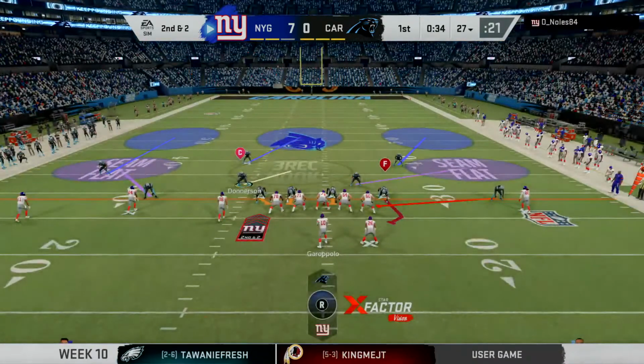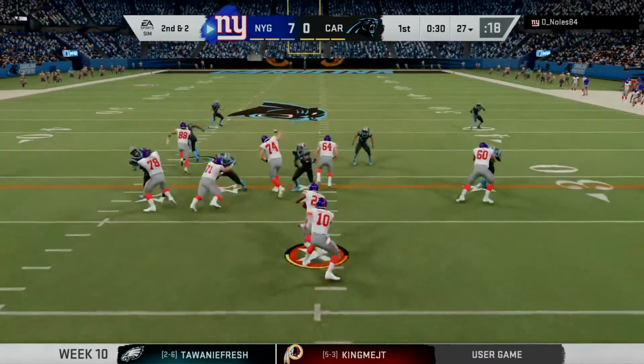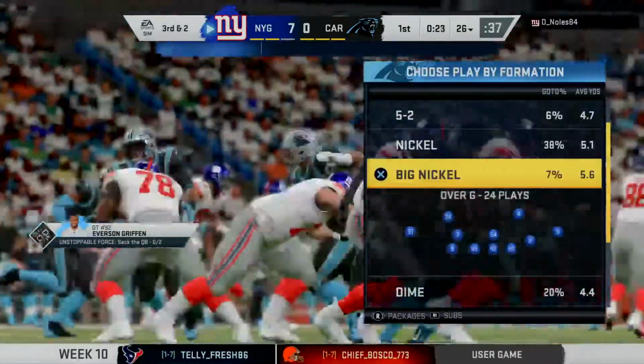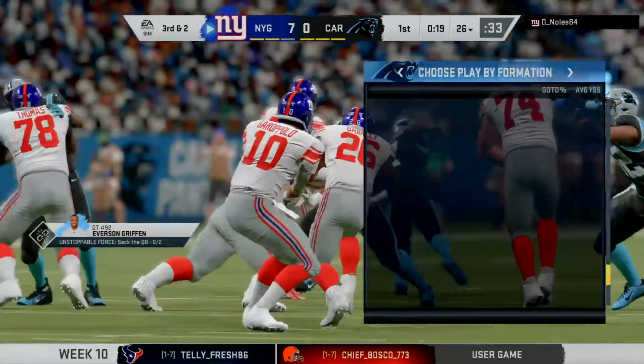Get wide. Lock. On 2nd down, here's Barkley. And he is met quickly in the backfield. Down he goes, folded like a lawn chair. That backs him up 1 yard and brings up 3rd down.